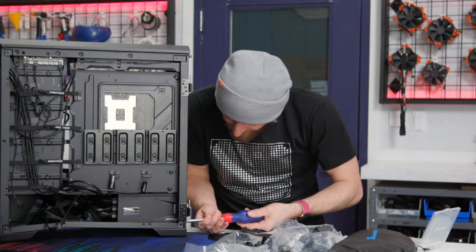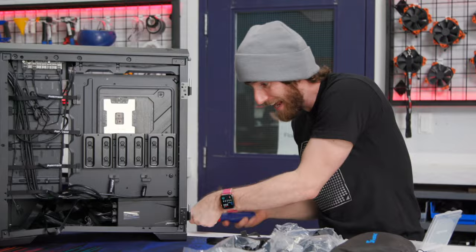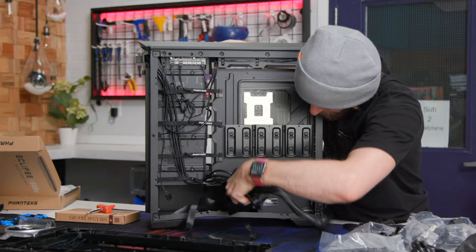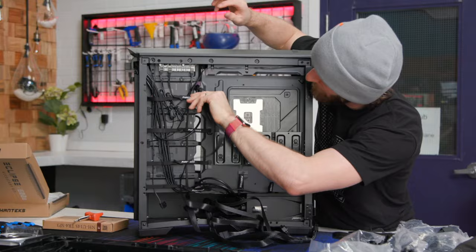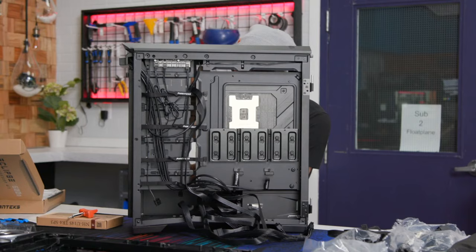What are we at? 10 seconds to 12 minutes, so I've got 4.5 minutes to finish this thing up. All right, let's get these cables over here. All right, we're at the 12 minute mark. So, a CPU can go up here, get in there. Okay, we're at 12 minutes now. Okay, so still got 4.5 minutes.